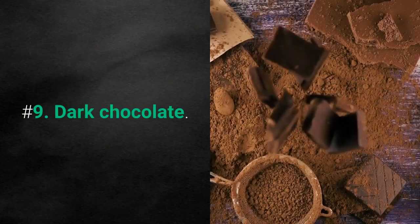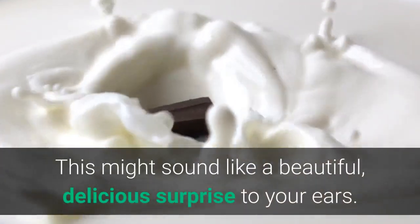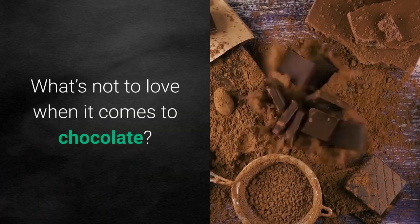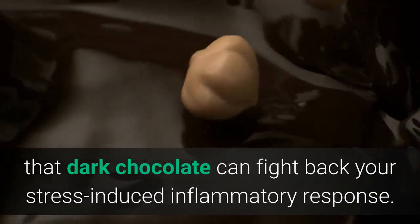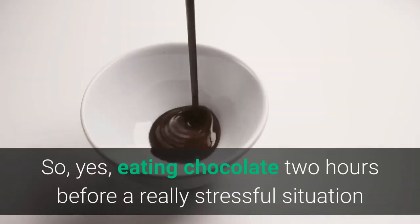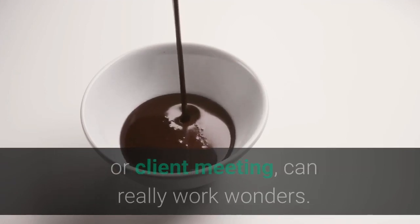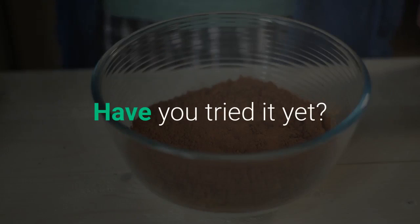Number 9. Dark chocolate. This might sound like a beautiful, delicious surprise to your ears. What's not to love when it comes to chocolate? Well, you should also find that dark chocolate can fight back your stress-induced inflammatory response. So, yes, eating chocolate 2 hours before a really stressful situation or client meeting can really work wonders. Have you tried it yet?